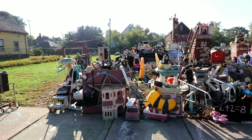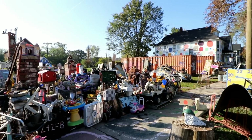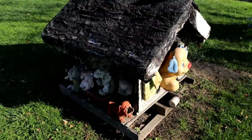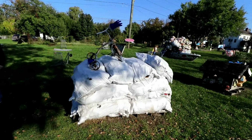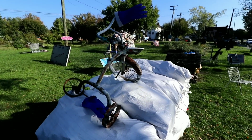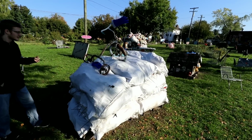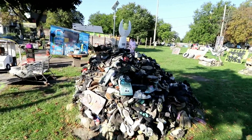This is just total chaos. Check out the doghouse. Literally, a doghouse with tons of dogs, getting drunk, no less. I'm not sure exactly what that is. I mean, who am I to question art? Oh, they're all full of shoes, he said. Wow. And speaking of shoes, we've got a mountain of shoes with an angel on top.